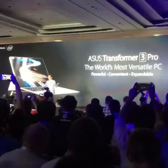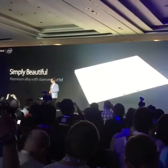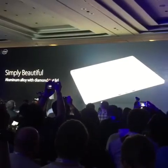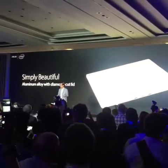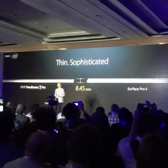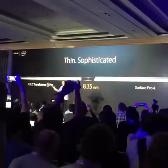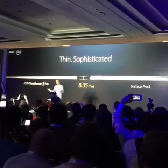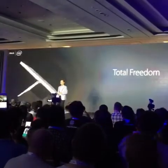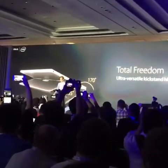Convenient and expandable. Crafted with a luminous metallic finish and subtle delicate edges, it's more sophisticated than ever. A class-leading ultra-thin profile, only 8.35 millimeters. With an adjustable kickstand to bring you the most comfortable viewing angle.